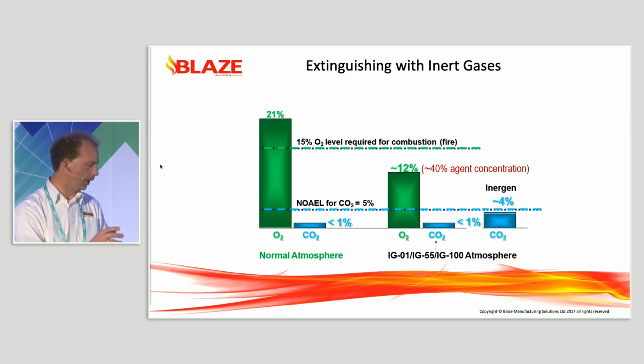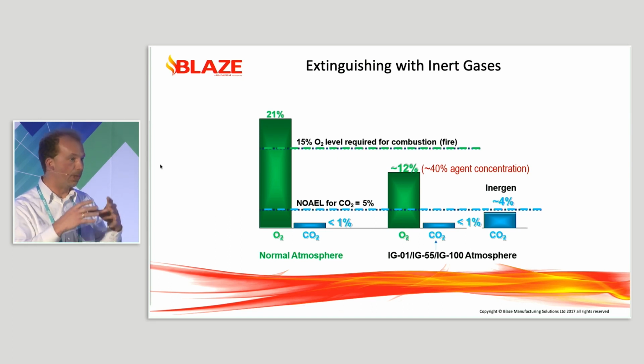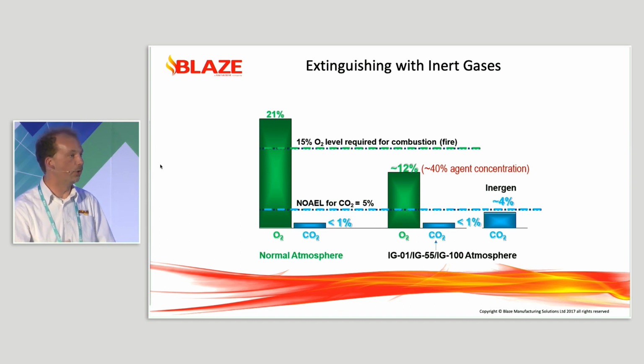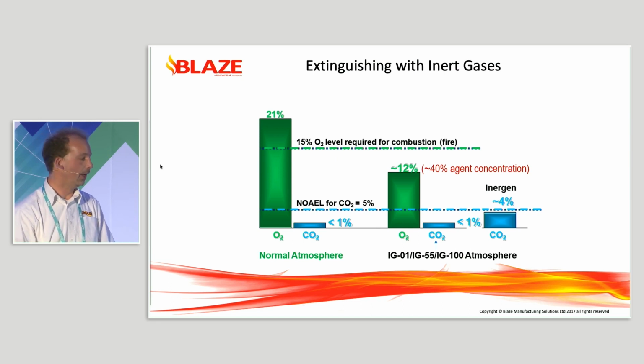Inergen is a funny one, the mixture of nitrogen, argon, and CO2, because we actually introduce a little bit of CO2, which gives you the effect of blowing into a paper bag. Even though you've got a reduced oxygen concentration, by breathing in some carbon dioxide, it opens your respiratory system, so it allows you to breathe the low oxygen concentration and have lesser effects. Or it's a marketing blurb from Tyco, who brought it to the industry.